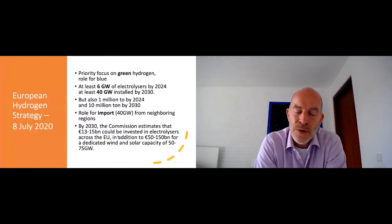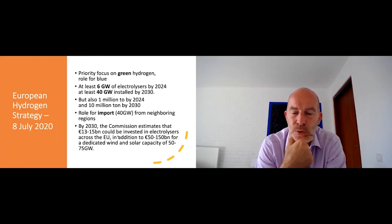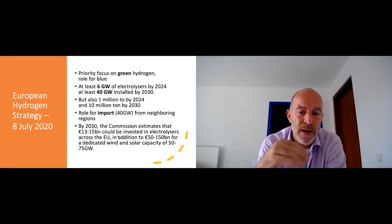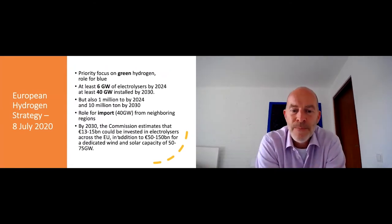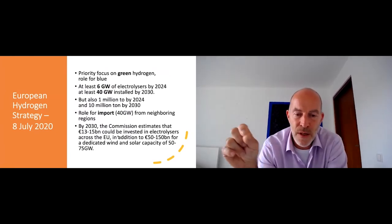These are the headlines of the European hydrogen strategy. There is recognition for all colors of hydrogen. There is a focus on green, but also recognition that without blue, it'll be difficult to fill those pipes and get there. There are also two targets, one for 2024 and one for 2030: 6 gigawatts by 2024 and 40 gigawatts inside Europe, plus an additional 40 gigawatts from neighboring regions by 2030. And there is a parallel target for 1 million tons of hydrogen by 2024 and 10 million by 2030. Nice round numbers.